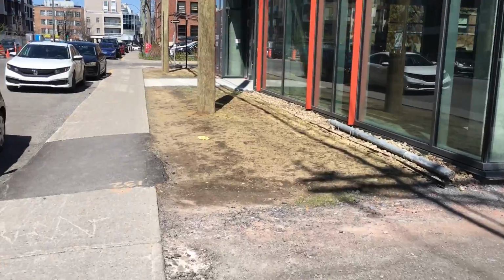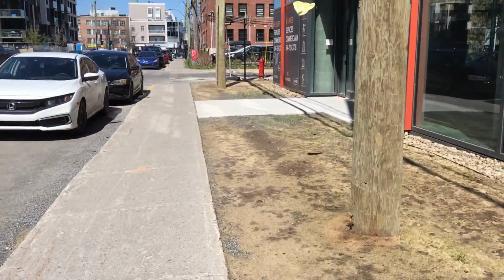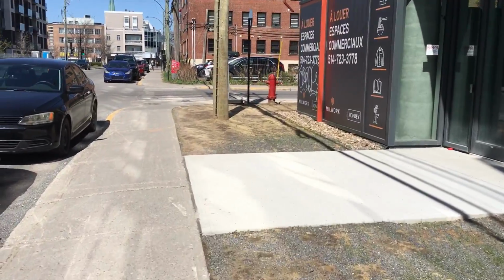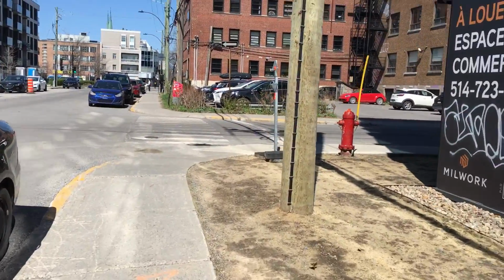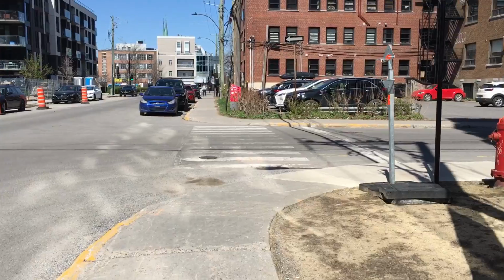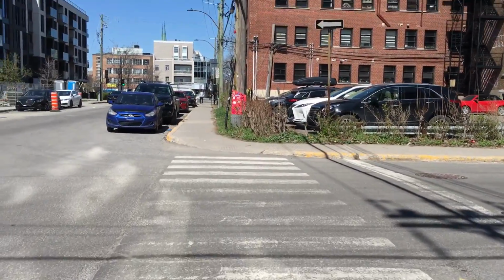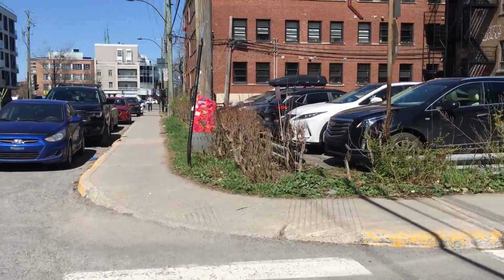I think it's around like 15 degrees Celsius. It is just a perfect temperature. Oh, I'm starting to see the metro right in front of us. Not going to be a very long walk.